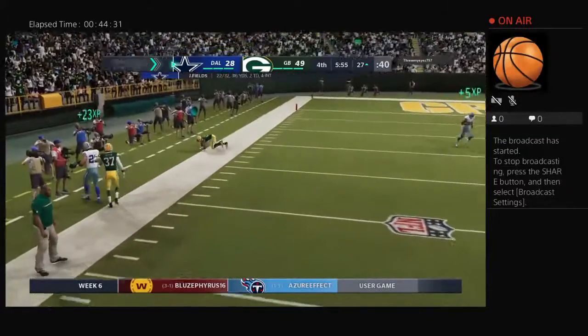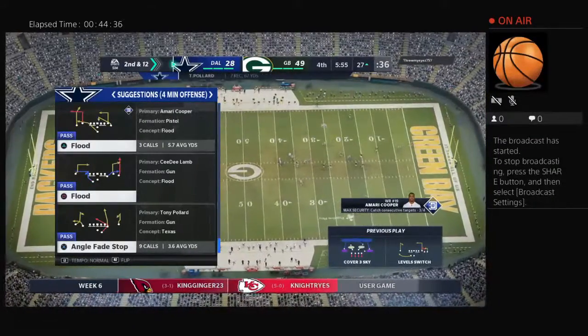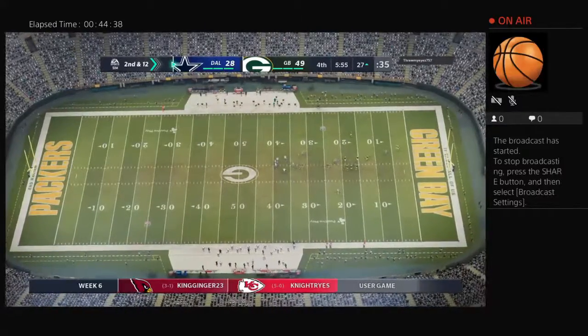Here's a pass swung out left to his running back. The completion, but they go in the wrong direction. A loss of yards, and now they're dealing with a second and long.